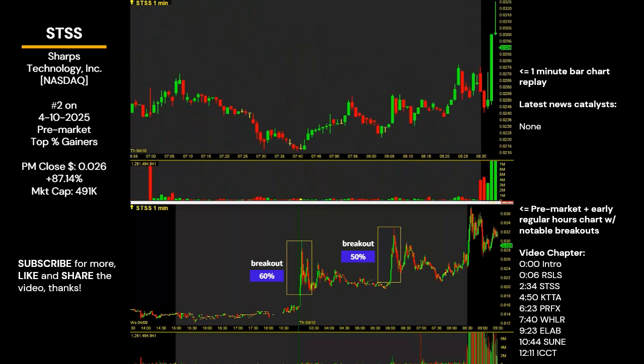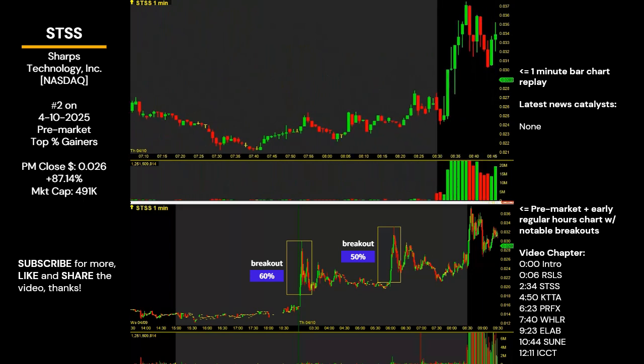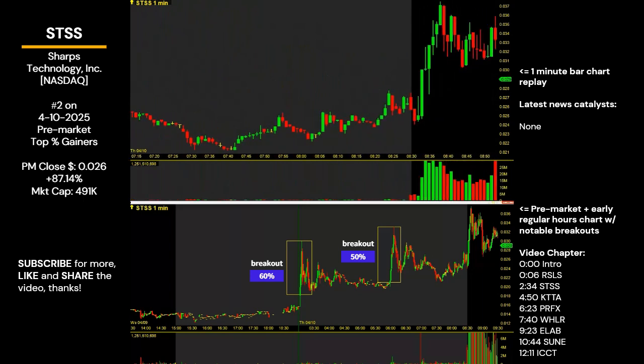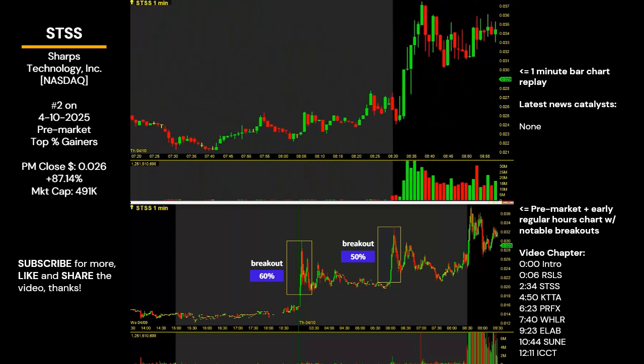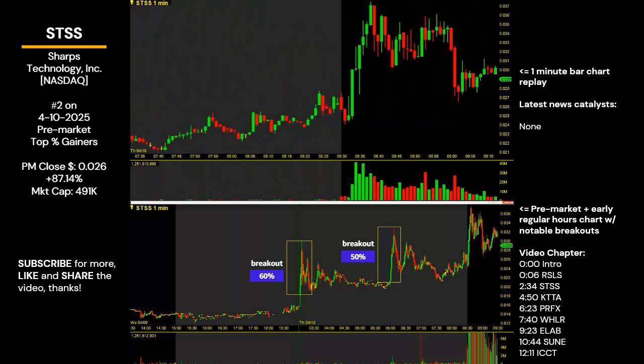The tech they're building addresses real issues in healthcare, and if they can scale or land a meaningful contract, things could get interesting. But until we see concrete news, just know this is very much a high-risk, high-volatility situation playing out in real time.